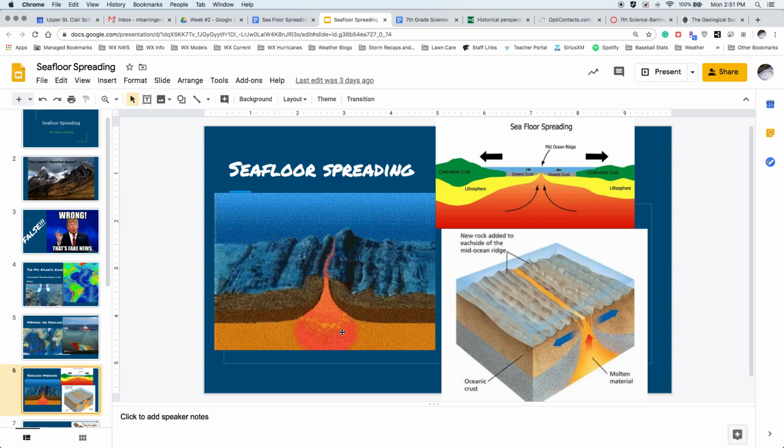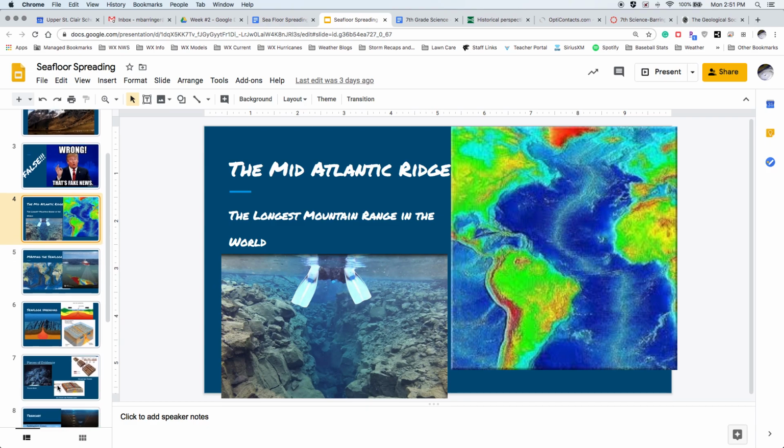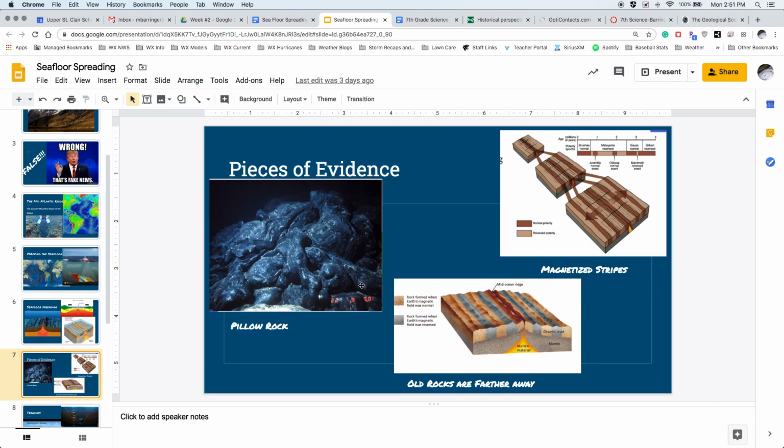It's a conveyor belt, really, is what it is: molten material coming up and pushing the crust away. And we can see it here in this GIF, the molten material coming up and sliding that seafloor away. It's literally pushing the seafloor apart. That's why we call it seafloor spreading. And we get these ridges as the result of where the seafloor is spreading. So the seafloor is going away from the ridges. Now, without sonar, we wouldn't have known that those ridges are there.